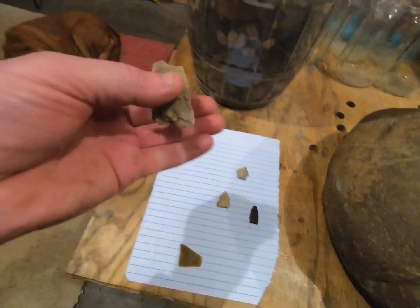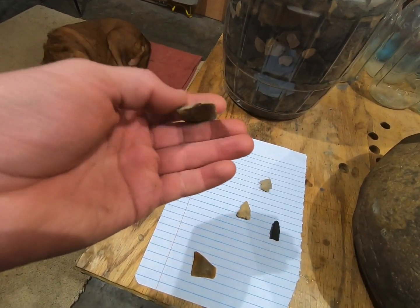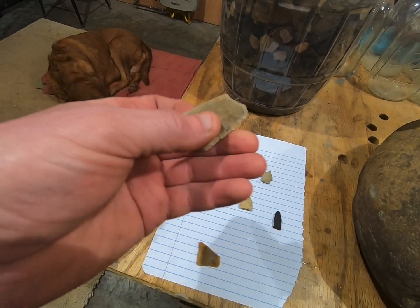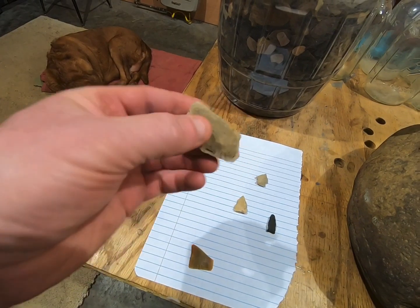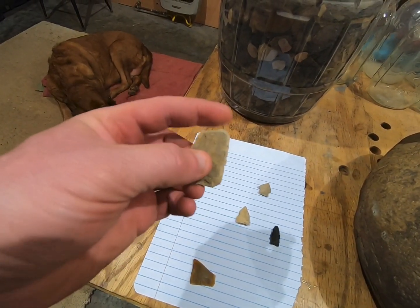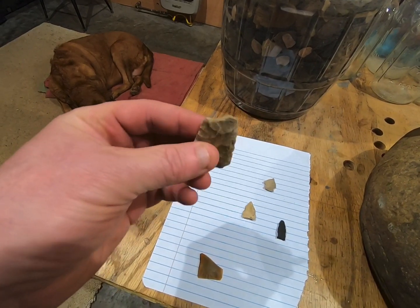We got this broken piece here. It's worked on the bottom. I don't think it's broken on the bottom, but it's probably a blade, because it's got some thinning strikes here too, but the top is snapped off right there across the top.